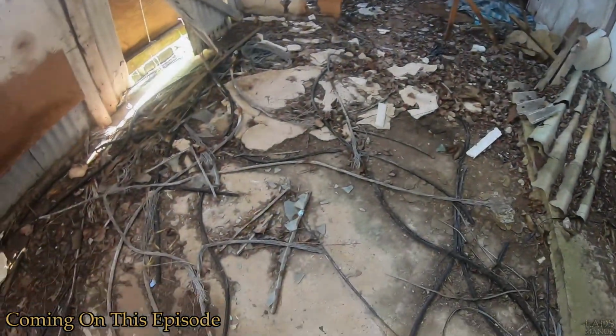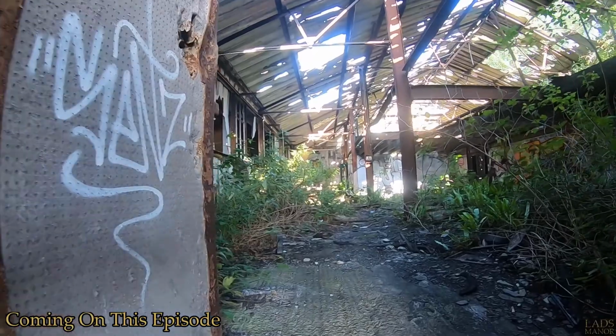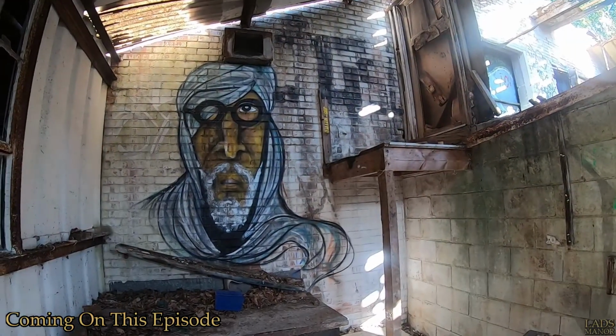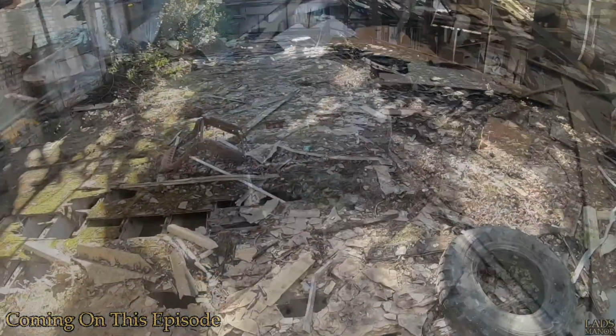Look at all the wires all on the floor, all been completely stripped, guys. There's a whole roof of a car there been cut off. Rotten floor.